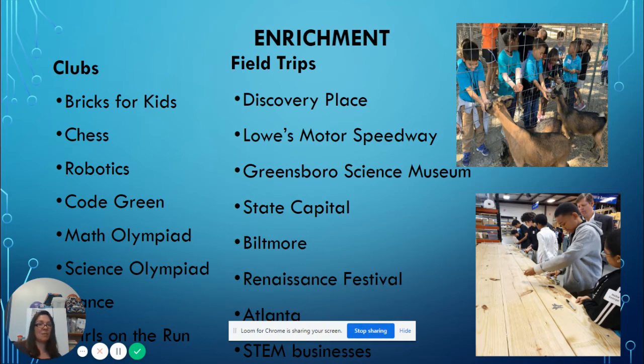The bottom picture is a photograph of our middle school students who went to a company here in Charlotte called Swagelock. Swagelock designs hydraulic and other fittings for different kinds of machinery and things like that. They've actually built parts for NASA. Our students got to go look at how their people design and test products. They got to do some of their own designing.